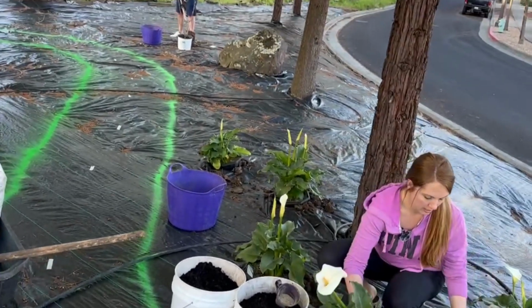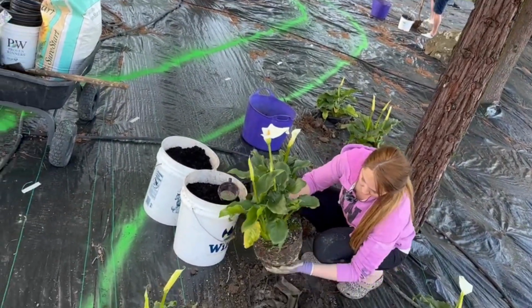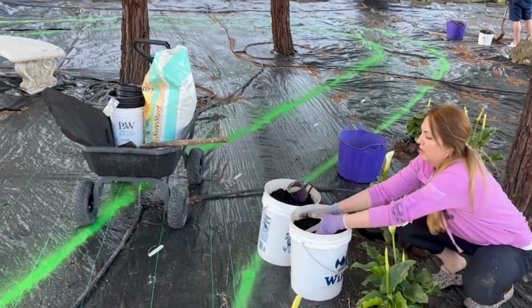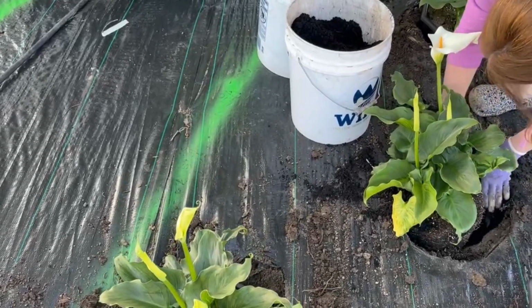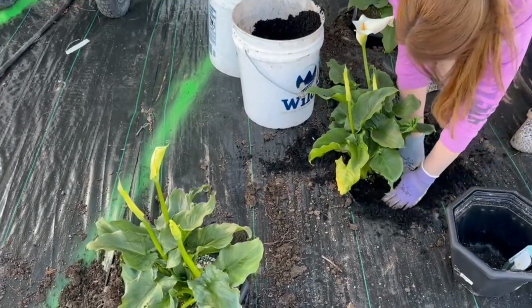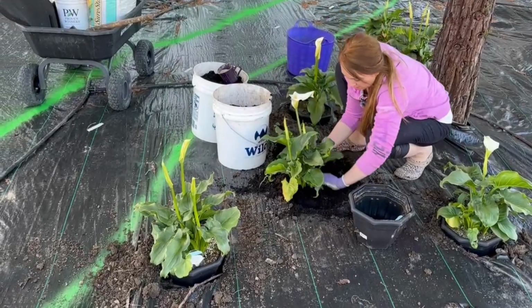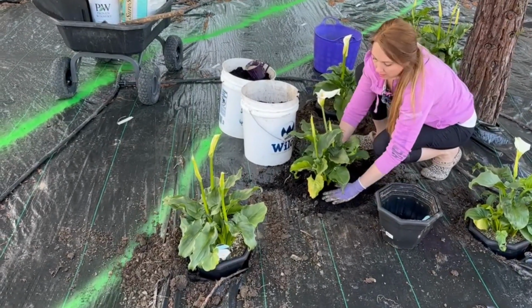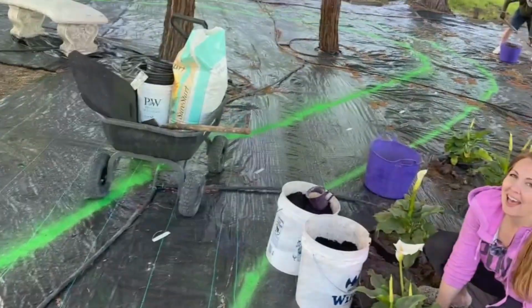Just gonna pop her out. Make sure that she's level with the new weed fabric size, and then we just fill in really tightly with the compost. And that's as easy as it can be. Of course, the hardest part is digging the hole, but Sean's been doing that for us.